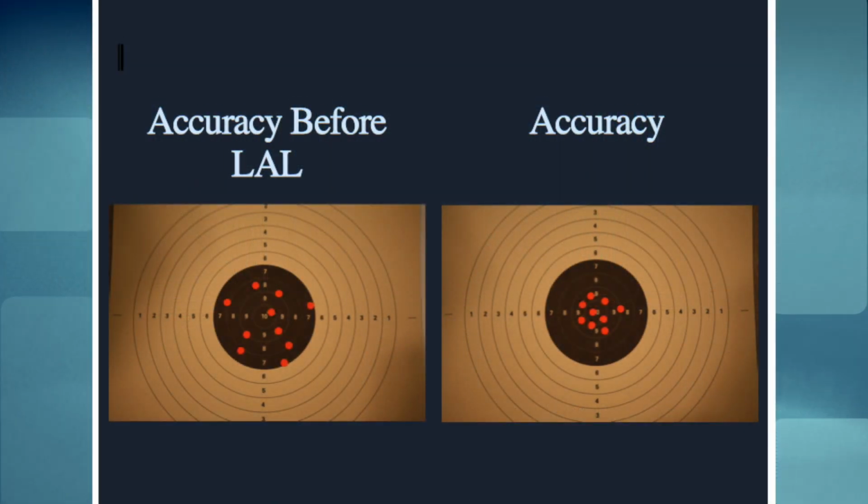What's interesting about the light adjustable lens and completely different is its focus can be adjusted inside the eye after surgery. So it is adjustable after surgery. And that is a real mind bender. So how do we do this? Well, we use light to adjust the lens, thus the name.